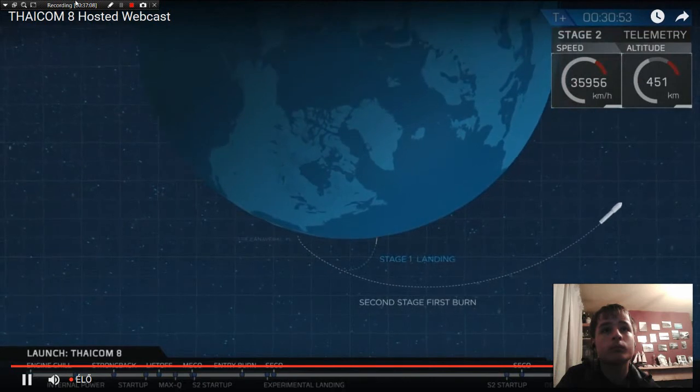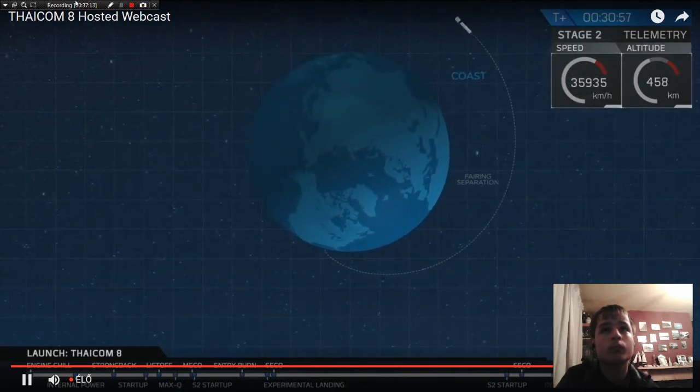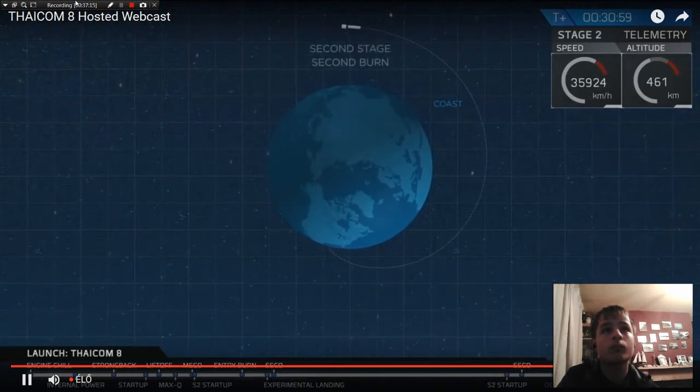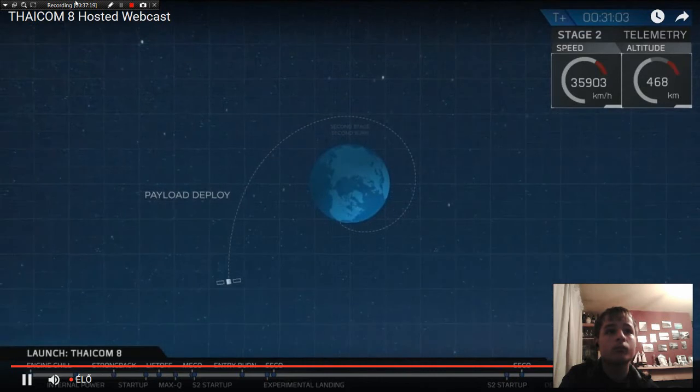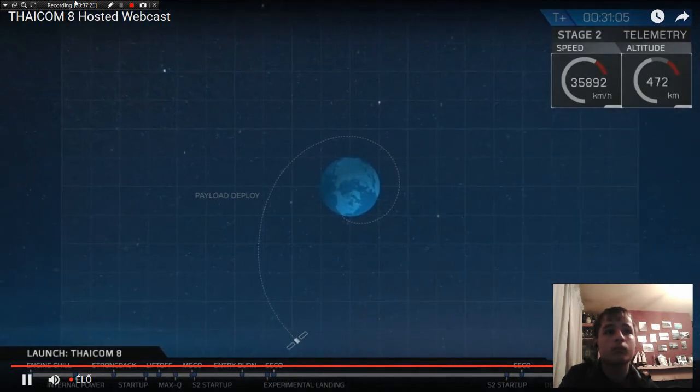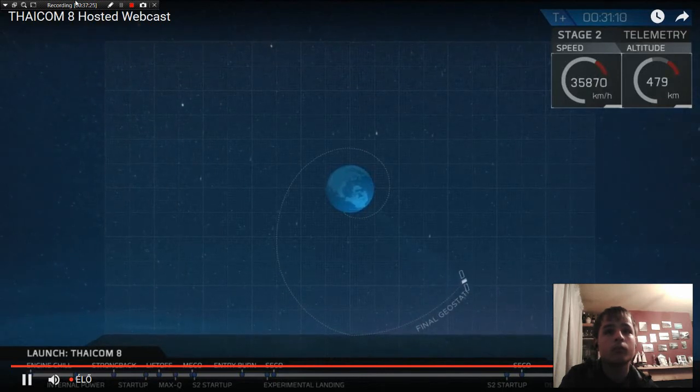That was our first second stage burn. You can see the first stage landing, fairing deploy, and then what just happened a few seconds ago was the second stage second burn. That just happens right there. And then the final payload deploy, the Thaicom-8 satellite, is coming up in just a few minutes here so it can achieve its final 35,000-kilometer geostationary orbit.